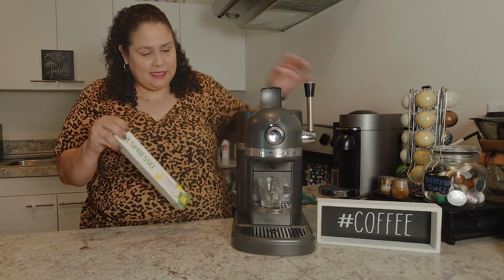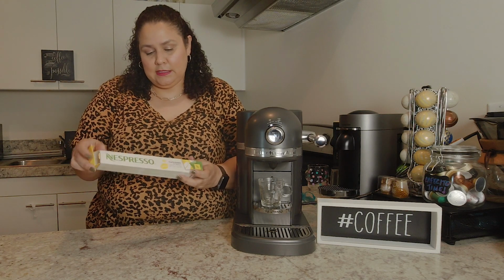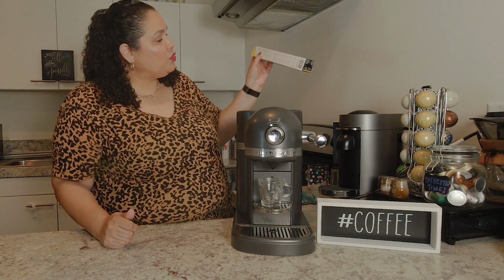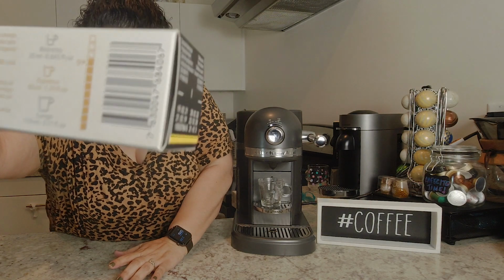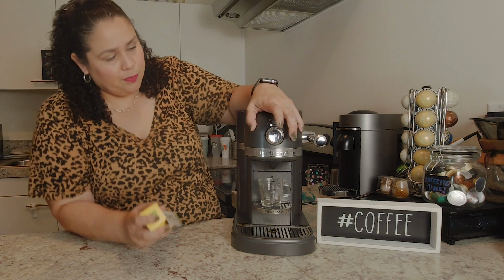Let's see, where did it go? Here it is. They do recommend you drink it as an espresso, and it's an intensity 9. You guys can see that. Intensity 9. So that's pretty bold. Let's brew it.